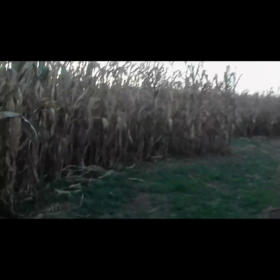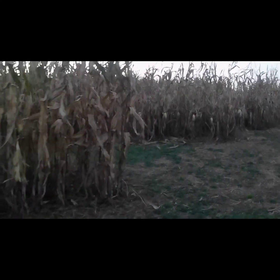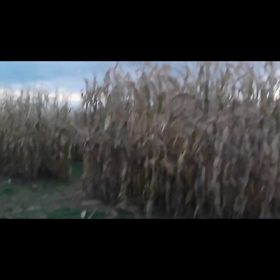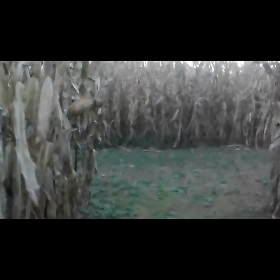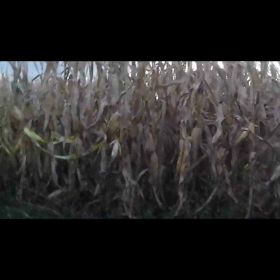Pretty cool for being my first corn maze again. Oh, and we're now back at the beginning again. Nearly the beginning again. Now, I heard that they can give you flashlights, or you bring your own flashlight and you can do this at night. When it gets dark, I mean.